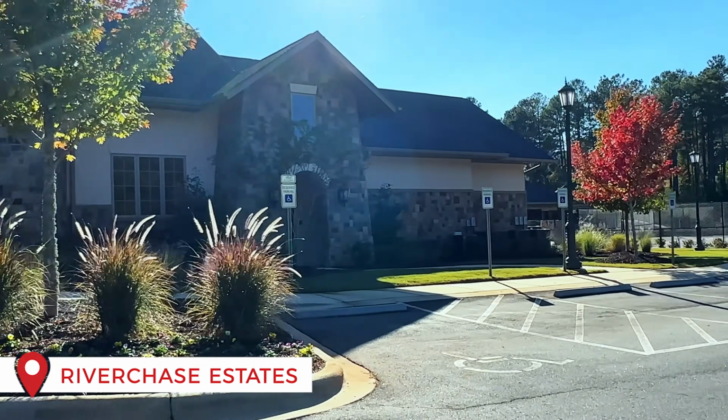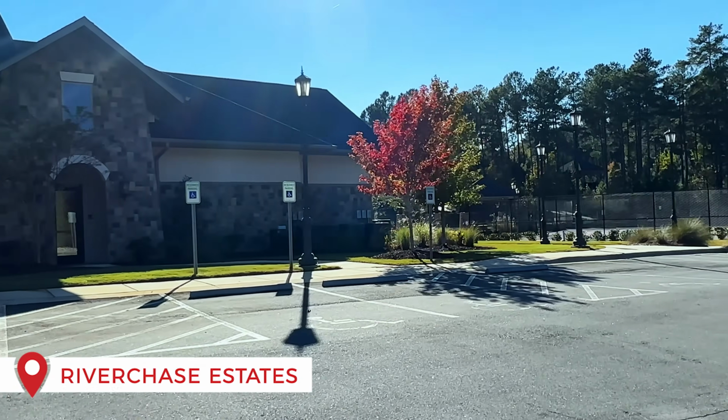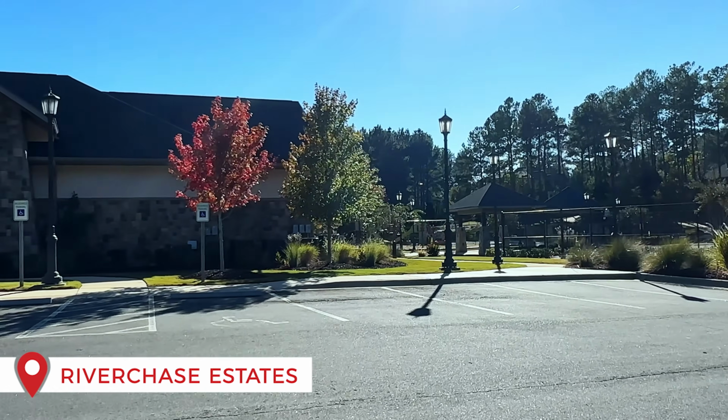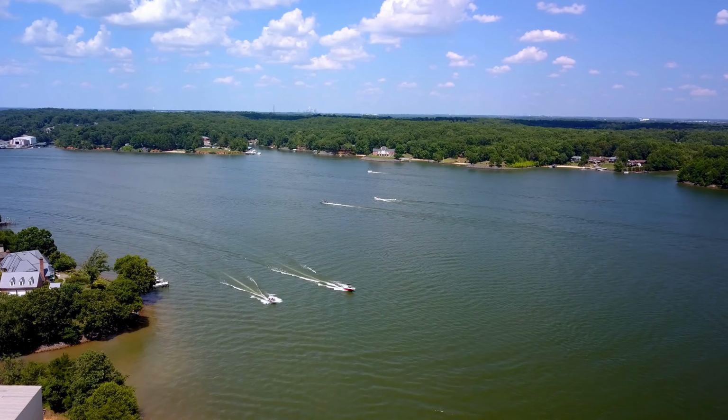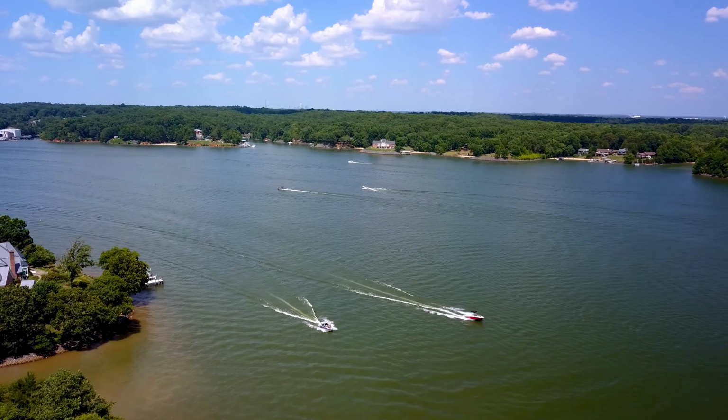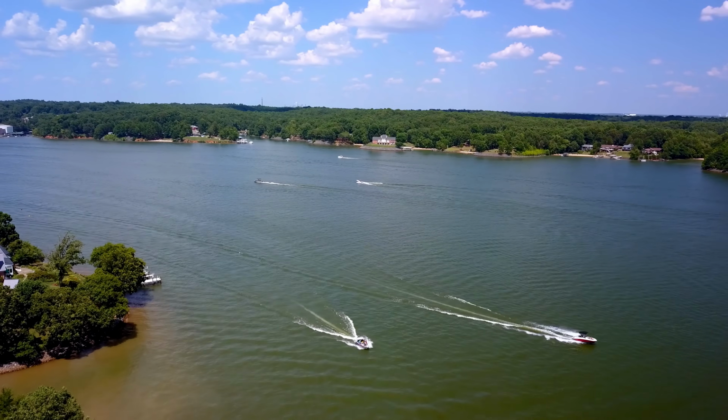This neighborhood has a pool. It's got a tremendous backdrop for a tennis court. This neighborhood of River Chase Estates is right on the Catawba River. They actually have picnic tables overlooking the Catawba. You can take out boats onto the river. Now, the Catawba River moves pretty quickly, so you better be very good at swimming.